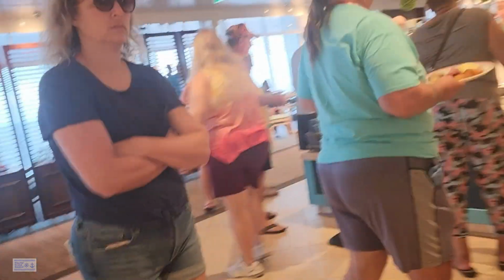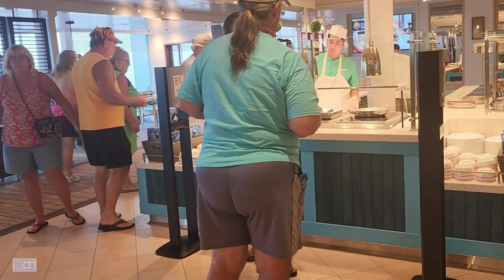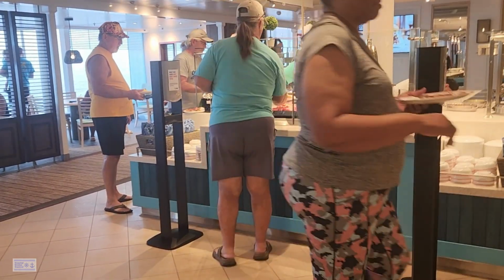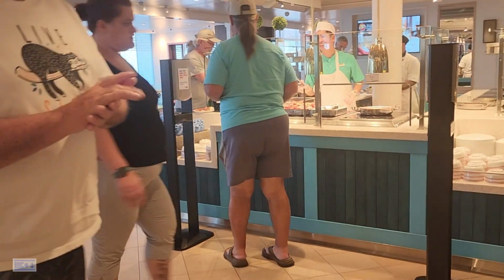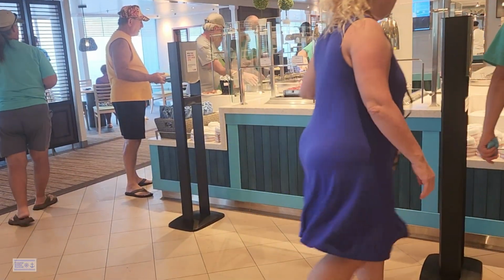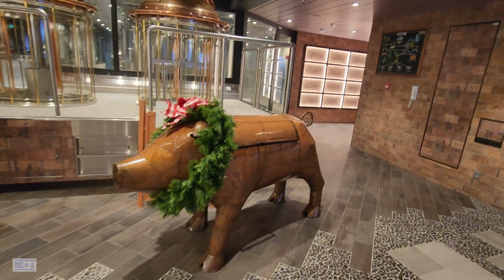Option number 2, of course, is going to be the Lido Marketplace. This is also included. Lido Marketplace is open for breakfast, lunch, and supper. And it gets kind of busy. So it's of course everybody's go-to sometimes, but it does get busy.